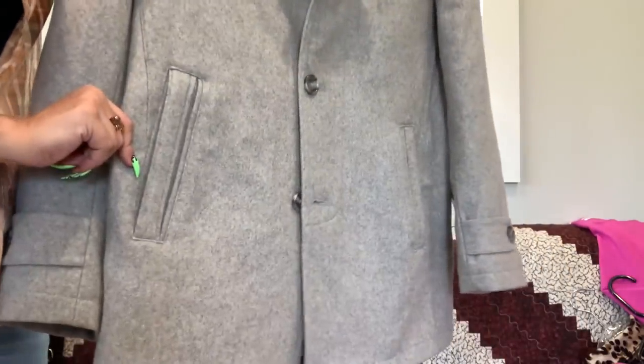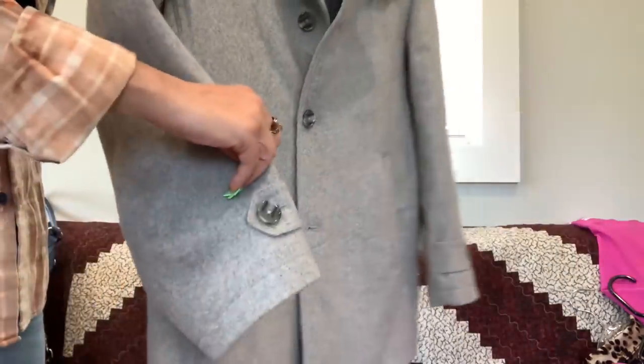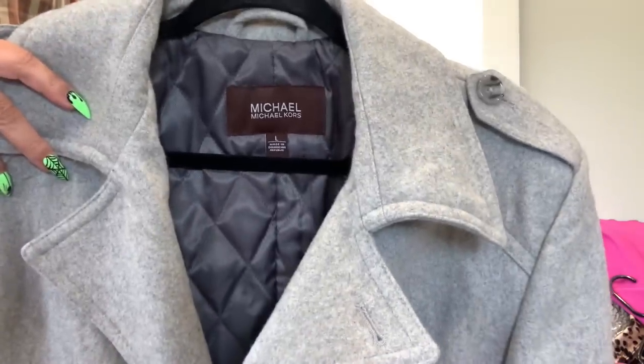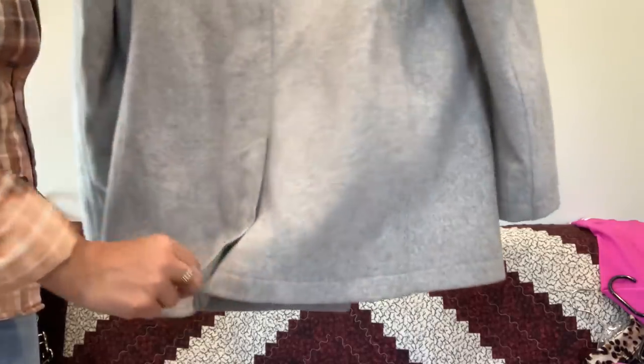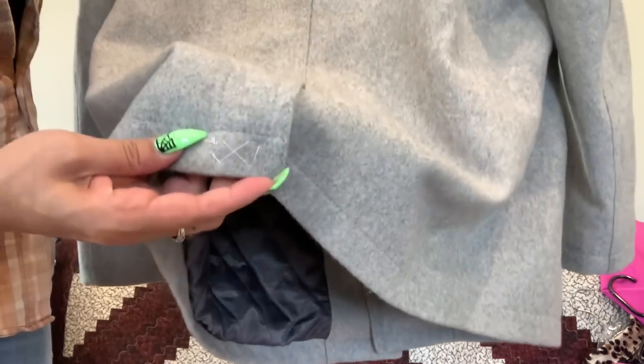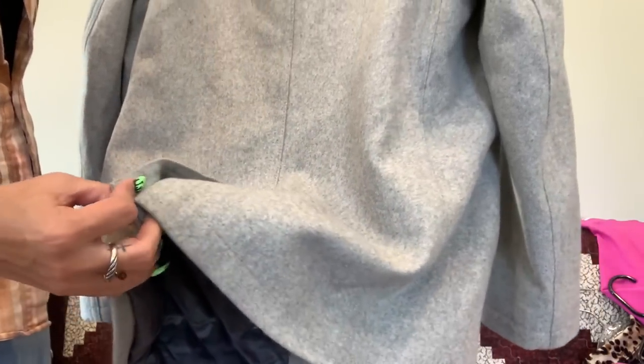You have two pockets on each side, okay? You have the little things on the sleeves. It is a size large. The back, you have the little slit. It's not cut though, you can cut it. So this comes like this, and then you can cut it if you want the slit open, okay?